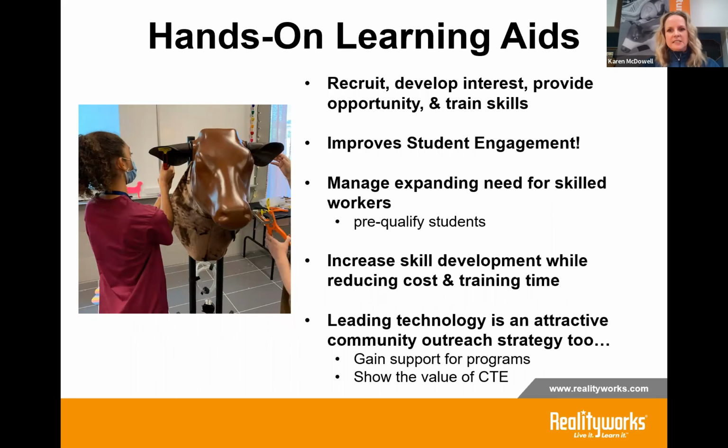All right, so just a little bit more detail on how we support engaging instruction and facilities, equipment, technology, and materials. Our hands-on learning aids are perfect for helping to recruit, develop interest, and also qualify students for careers. They improve student engagement, manage the expanding need for skilled workers, and increase skill development while reducing cost and time. Leading technology is also such an attractive tool. When you've got really good equipment in your classrooms and effective teachers using that to build excitement, then the rest of your community takes notice.